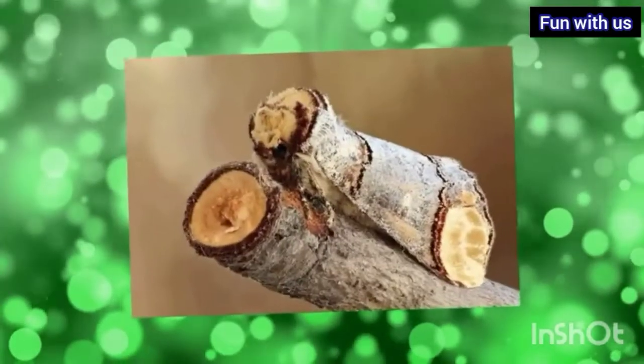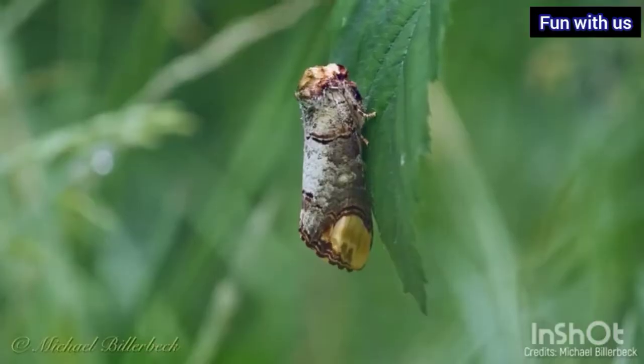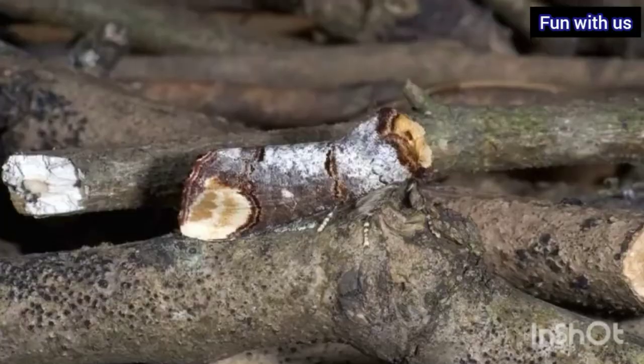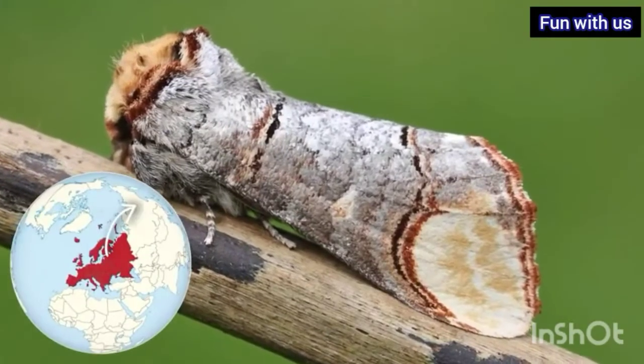Number 8. The buff tip. I know what you're thinking. Why is this a branch and not an animal? But if you take a careful look, it's right there. The buff tip is a master of disguise. Thanks to its brown and gray wings, it can slip by unseen through leaves and branches, like it was almost part of the whole picture.